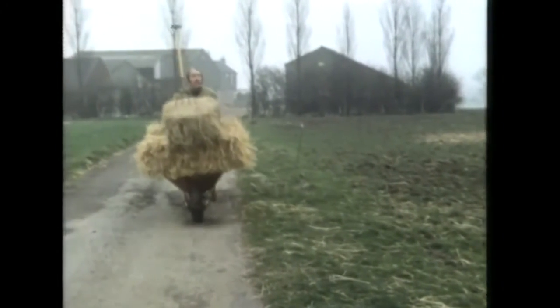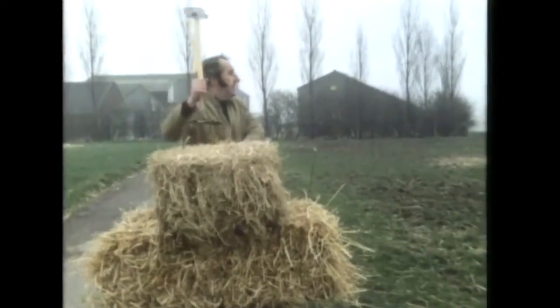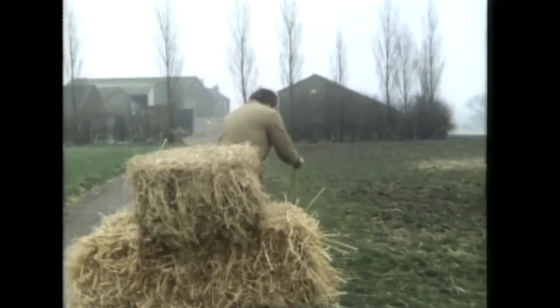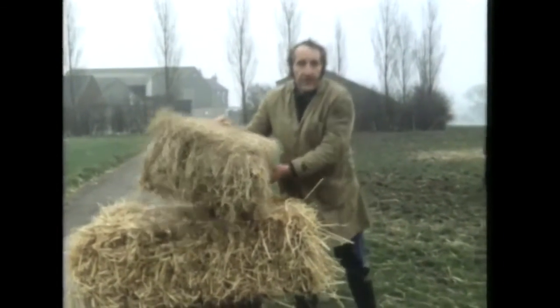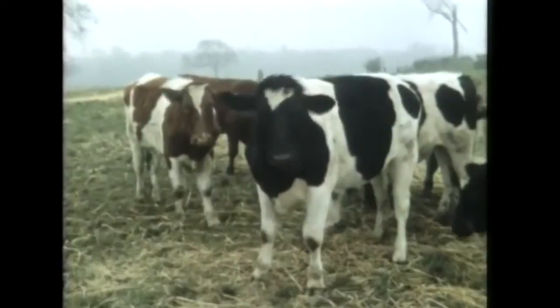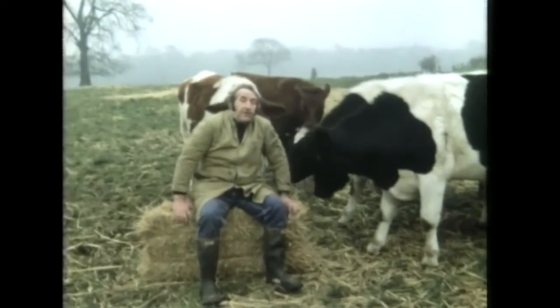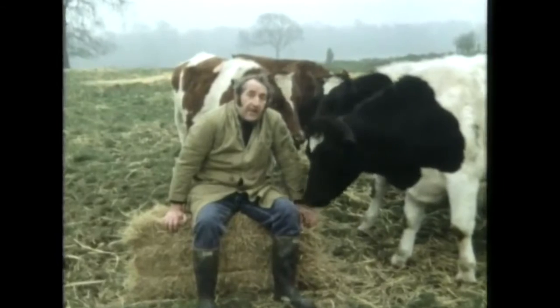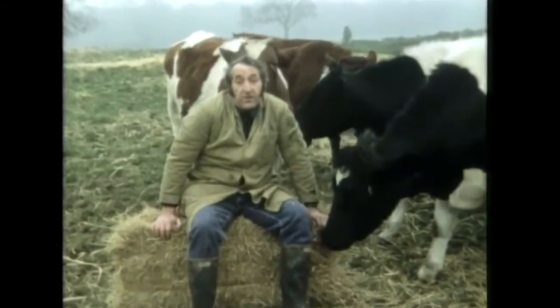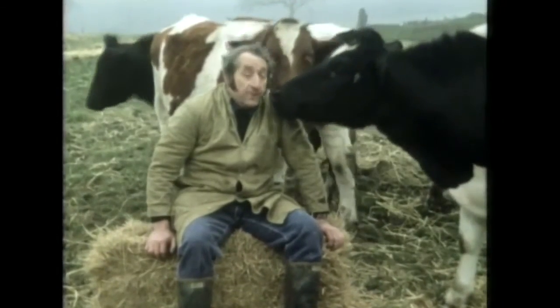Oh, here we are then, all waiting for the feed. Hello, boys. Now we'll see what happens. They're all friends of mine, you know. When you've had cattle for a time, it's amazing how friendly they become. Of course, some are more friendly than others, but that's just like people. Some people are more friendly than others.